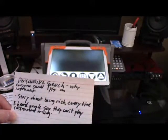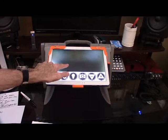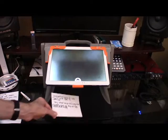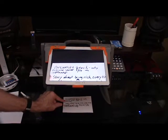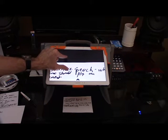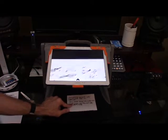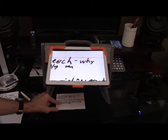So what I can do is take this card and put this underneath the CCTV here, underneath the camera, magnify it, and read my notes. Persuasive speech.